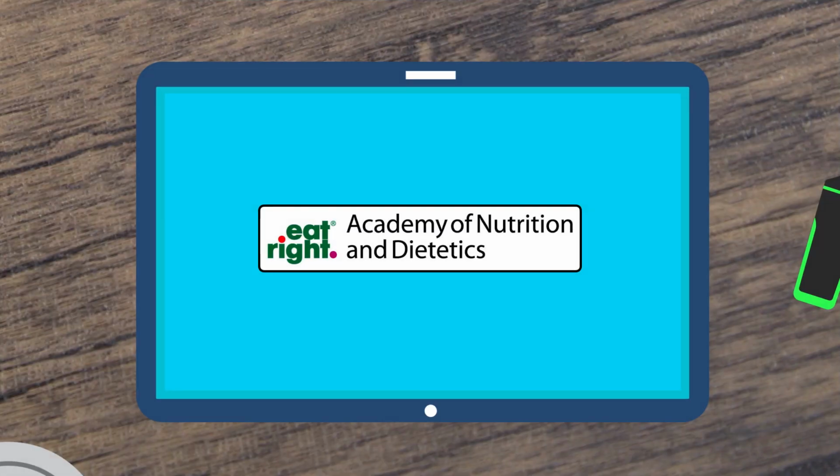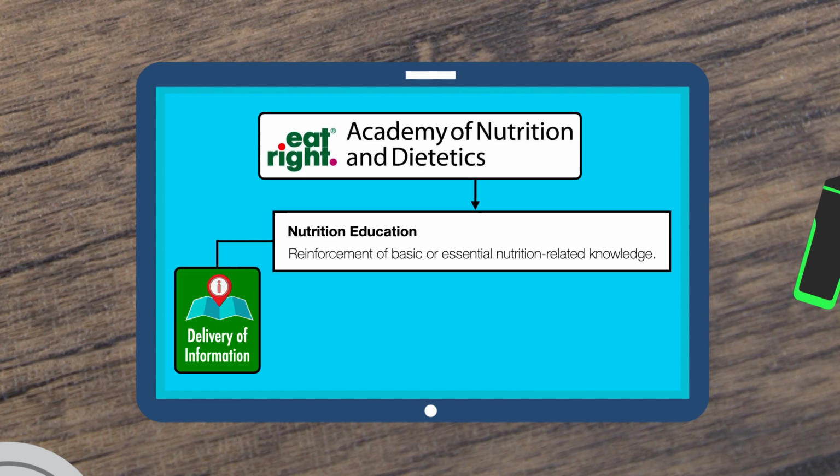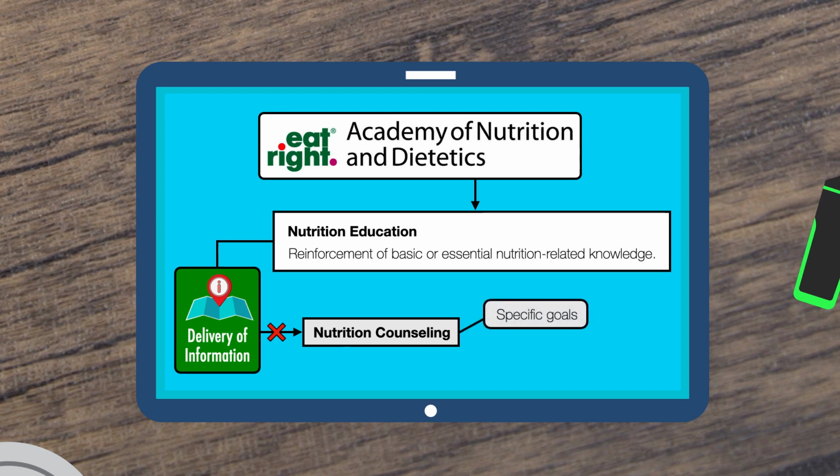According to the Academy of Nutrition and Dietetics, nutrition education is the reinforcement of basic or essential nutrition-related knowledge. Simply put, it's the delivery of information. This is different from nutrition counseling, which is defined by the establishment of specific goals and the creation of an individualized plan for achieving them.